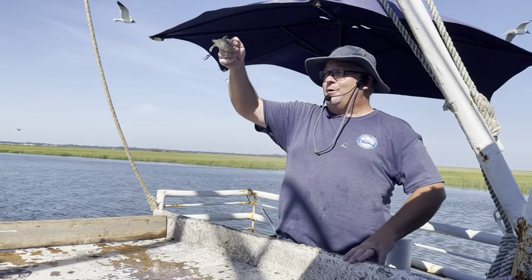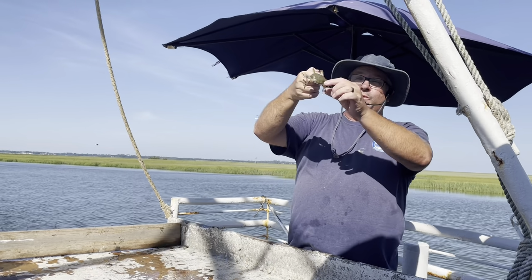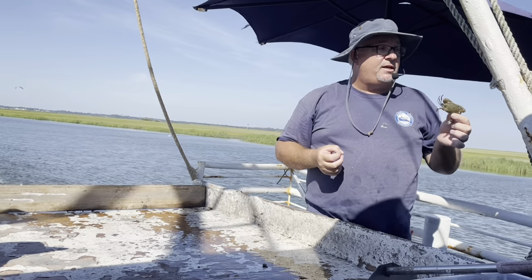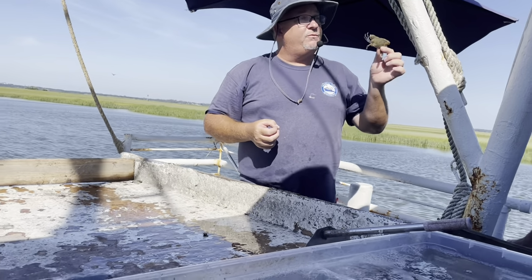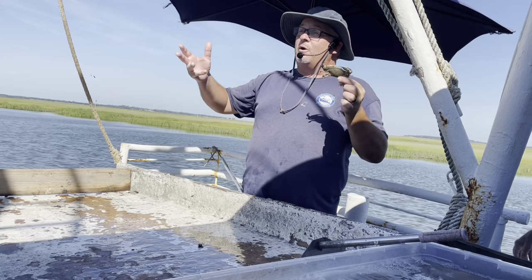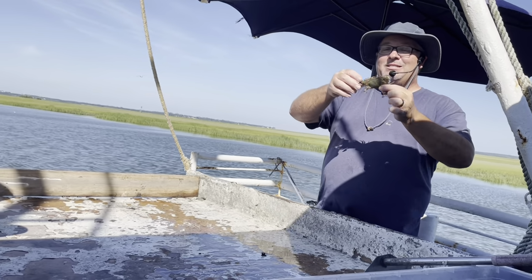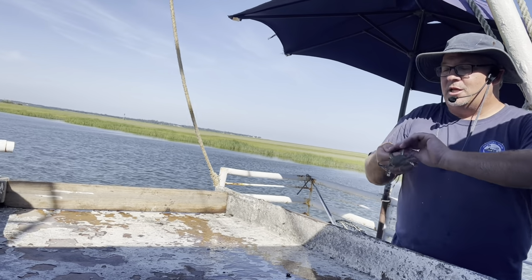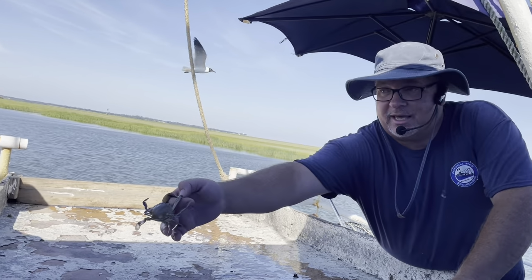If you like to eat those or see that on a menu, that's a blue crab that has just molted out of the shell. When he's soft, he has about 24 hours before that soft skin is going to re-harden into a new shell. He's really vulnerable. He goes and hides somewhere, swells his body up, gets a little bit bigger, and lets that skin re-harden.